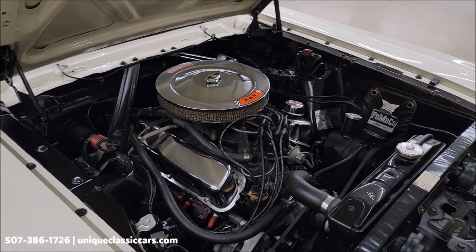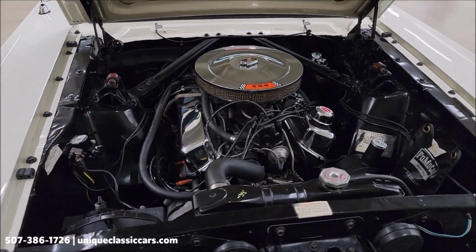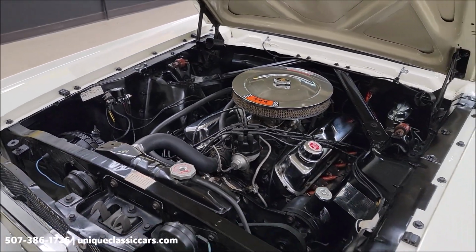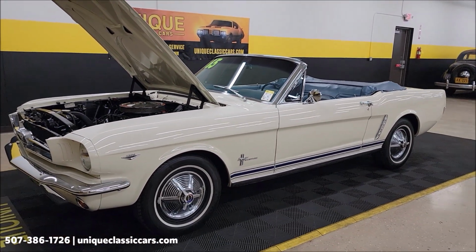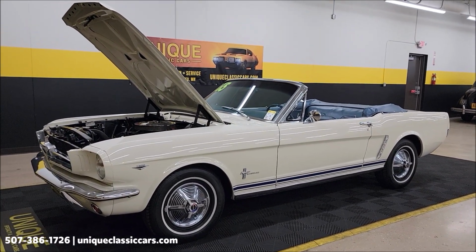You'll be able to check out the door tag, the VIN, if you want to do any decoding, all of that will be in the still pictures. Again, uniqueclassiccars.com. Check out those still pictures. All right, I'm going to set up the camera, show you this top going up and down. We'll check out the condition of it, and we'll wrap up this walk around video.